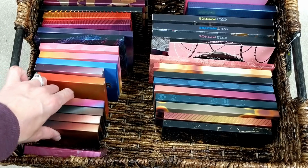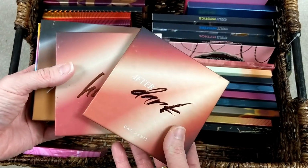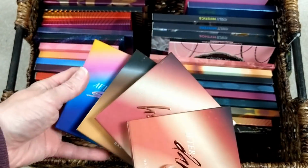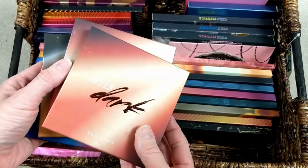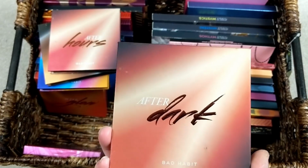And then next up we have the After palettes, and these are dupes for the Huda Beauty Obsessions collection. So there's After Dark, After Hours, After Party, After Shock, and then there's two more that are actually still in the box that they sent to me recently that I haven't had a chance to even open yet. So let's go ahead and look at these side by side with the Huda ones.